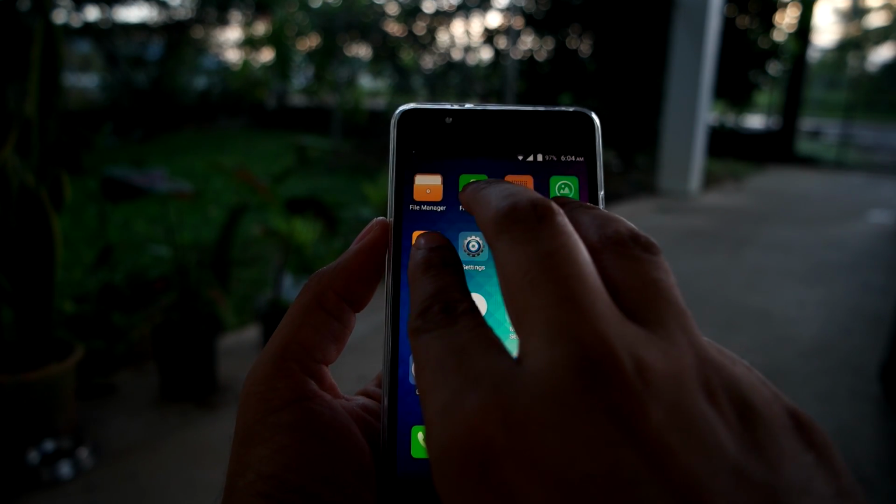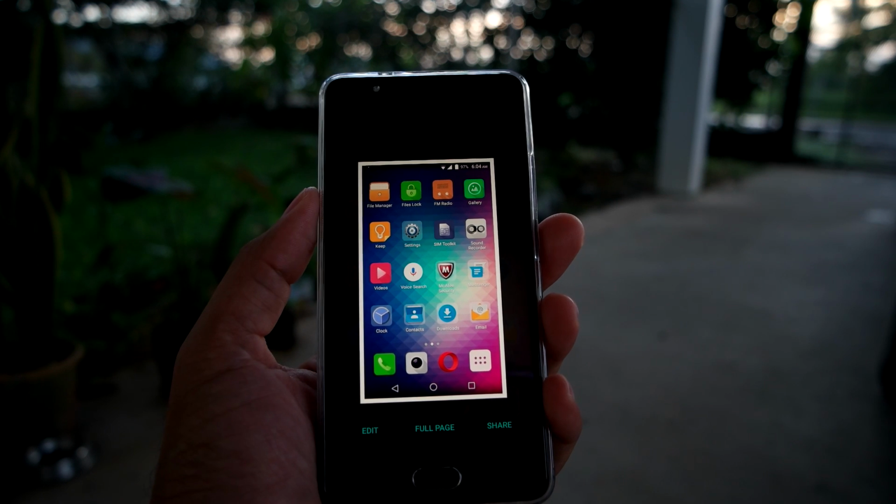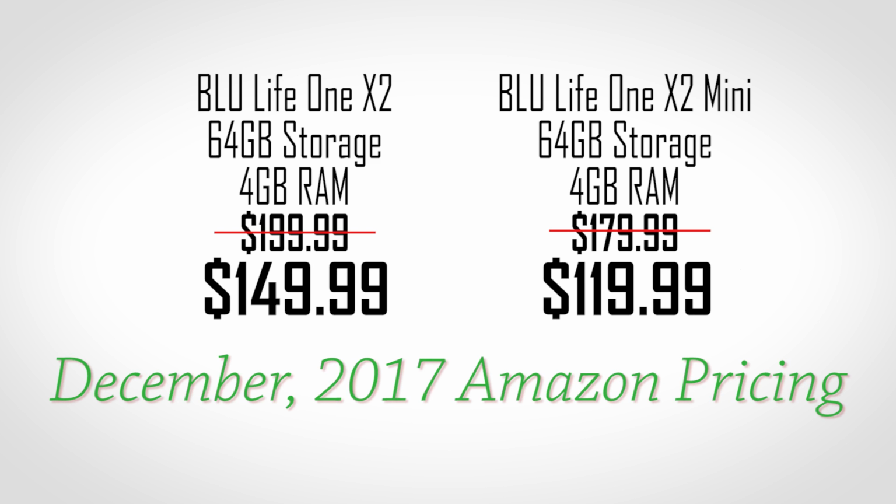With all that said, let's move on to the pros and cons of the Life One X2, starting with the pros. For $200 or $179, you get 4 gigabytes of RAM and 64 gigabytes of storage. In 2016, at that price range, that was unheard of. And in 2017, that's still a sweet deal.